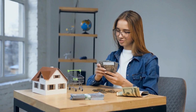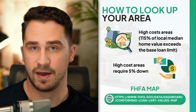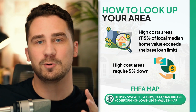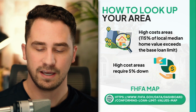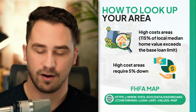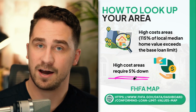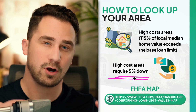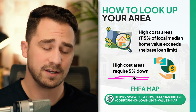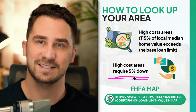So if you're in a high cost of living area, what you first need to do is check out the FHFA map. Now, the FHFA is who oversees Fannie Mae and Freddie Mac. They make the rules for most conventional loans. And so what we're going to do is look up your county on this map. Now, something to note here is that most conventional loans have a minimum down payment of 3%, but if you're in what's called a high cost area, it's going to require 5%. High cost areas are where 115% of the local median home value exceeds the base loan limit.